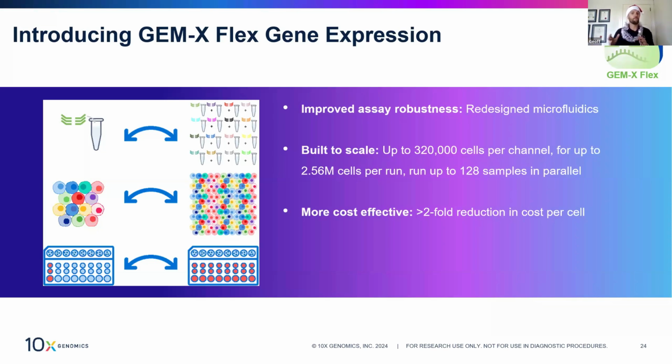But also don't forget the assay will work on the extreme other end of the spectrum, for just a single sample of just a few thousand cells too.